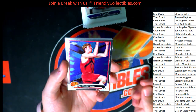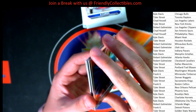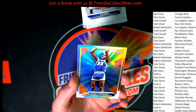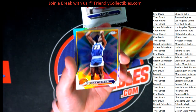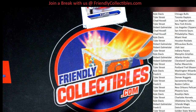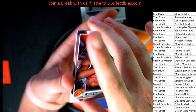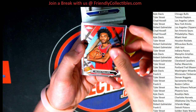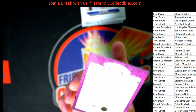Alrighty, starting off with a Grady Dick, rookie. Pacers. Jalen Pickett, rookie, the Nuggets. And we got a David Thompson, looks like a refractor. Looks like a special card there. Yeah, it's pack 3. Clowney, rookie. Collin Sexton. Julian Phillips, rookie, got some color. Mikal Bridges. Round ball royalty. Nice one.